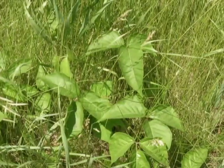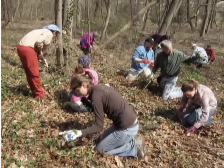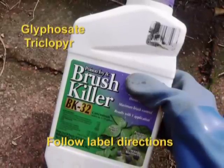Poison ivy is difficult to control. Small plants can be dug or pulled to get the complete root system. If just cut off, they will grow back unless the freshly cut base of the plant is treated with an undiluted herbicide containing glyphosate or triclopyr.